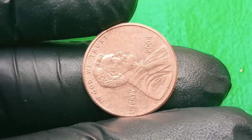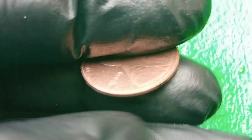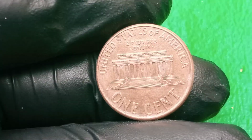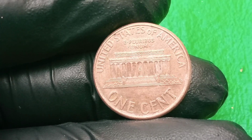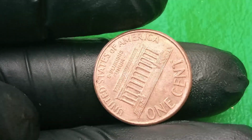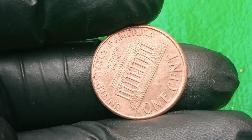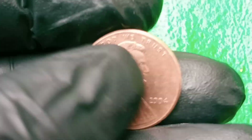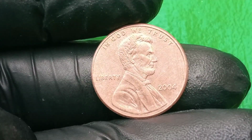It features the classic design by Victor David Brenner, showing the beloved 16th President of the United States, Abraham Lincoln, on the obverse, while the reverse carries the classic depiction of the Lincoln Memorial, a revered symbol of American history. However, what made the 2004 penny truly unique was a series of production errors that occurred at the US Mint, mistakes that would elevate it to nearly mythical status in the eyes of collectors.